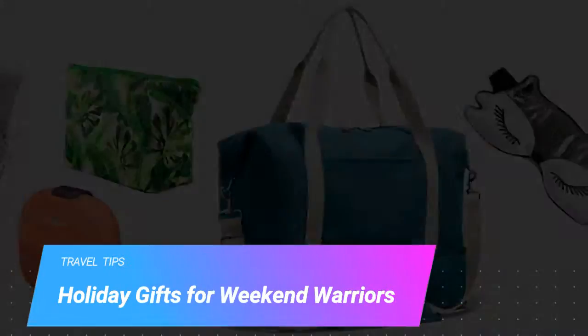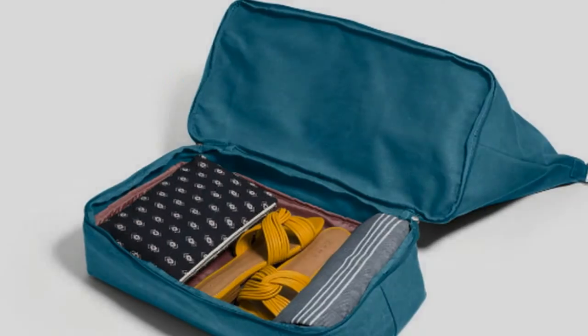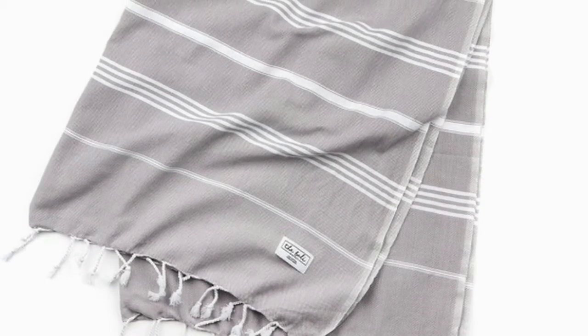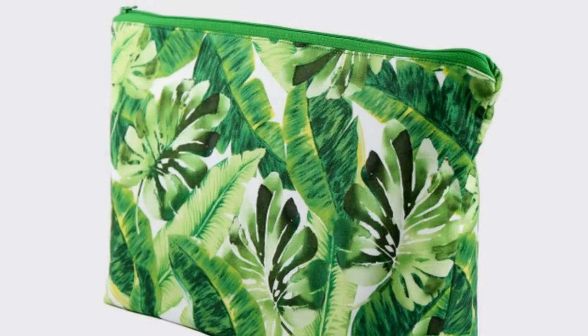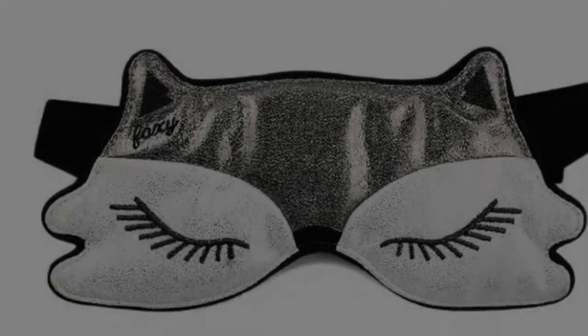Holiday gifts for weekend warriors. For those voyagers who infrequently let an end of the week go without hitting the open street or taking to the skies, we've gathered together some unquestionable requirements for culminate pressing, shoreline going, dozing, and amusement in a hurry.